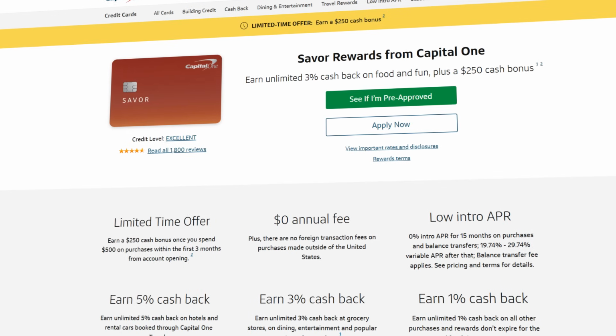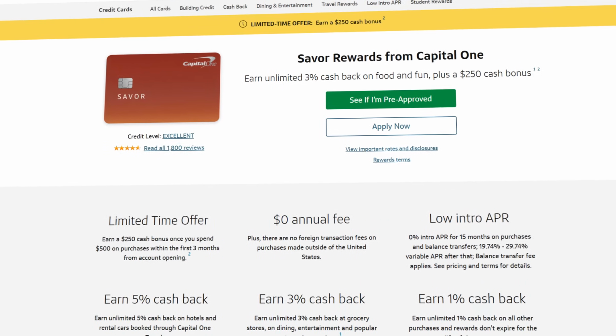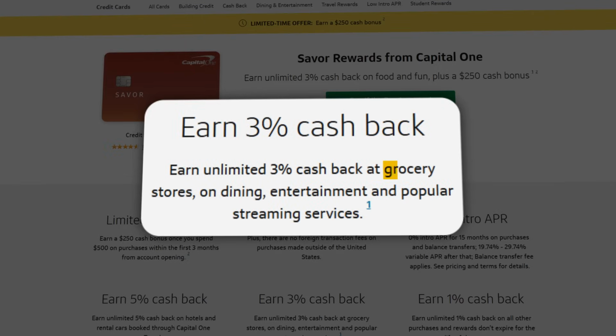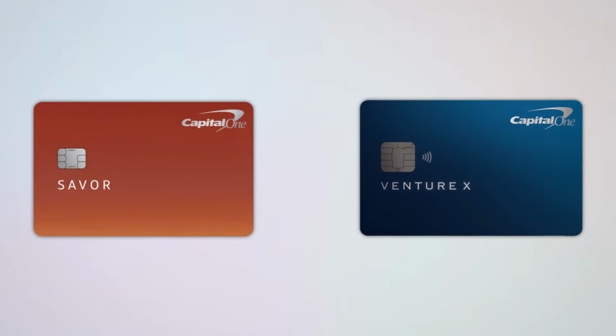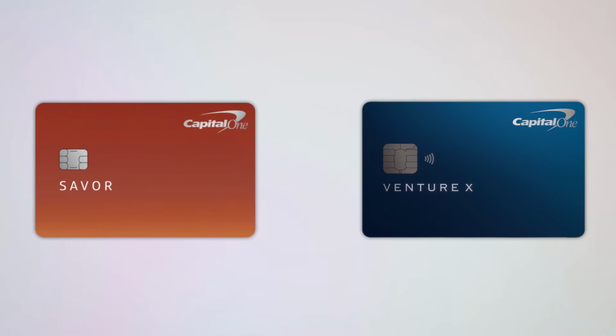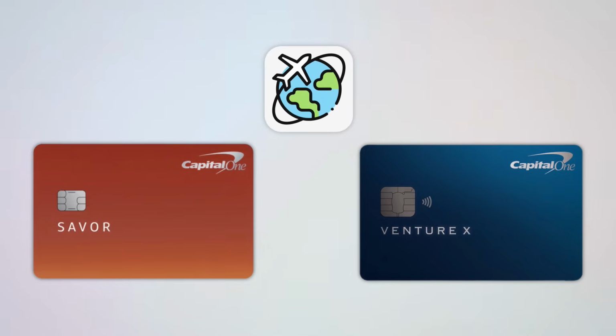So the Saver card from Capital One, which was previously called the SavorOne card, is going to be a great no annual fee option that earns 3% back at grocery stores, dining, entertainment, and popular streaming services. But the awesome feature here with this card is that when you have it, along with the Venture X, you can actually convert the cashback earned from the Saver into more valuable miles. That means those categories are effectively turned into 3x miles instead of 3% back.